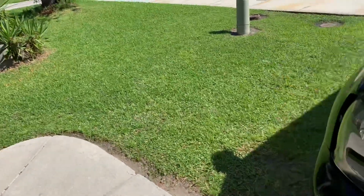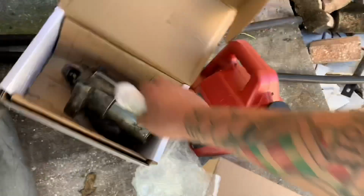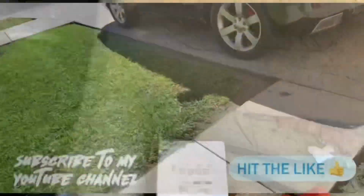Okay, so I watched a few other videos of people taking out the starters. Let me put this thing back over here. I gotta take it to go dispose of it. I'm just not gonna throw it in the trash, it's right here on the side.